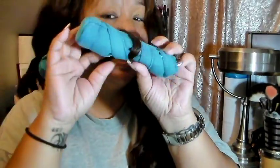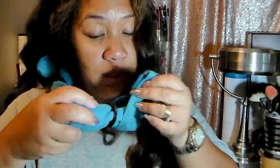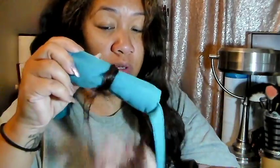This is the one I kind of twisted and wrapped. I think this would work. This is the one that's just hanging here, so I don't know that this curl will come out. It did on the edges at least. But if I don't want to dry my hair, or sit around and wait for it to dry.